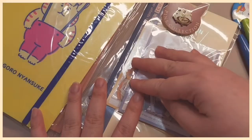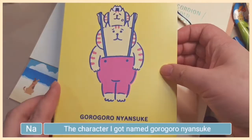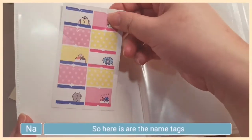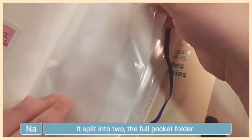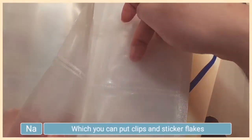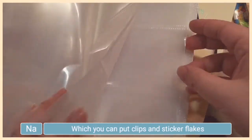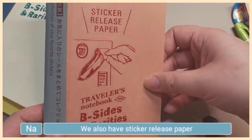So these are the things that I got. The character is Goro Goro Nyansuke. So here's the name tags, which is so cute. And then it has the full sheet clear folder at the front. And then it has these cute little pouches that you can put clips and sticker flakes. And then we also have sticker release paper.